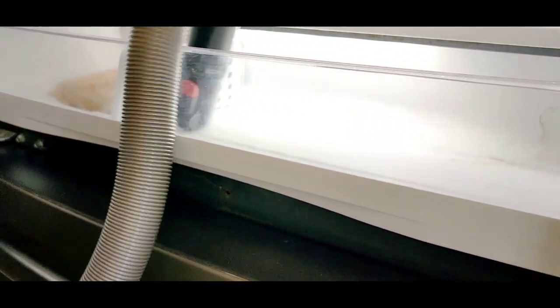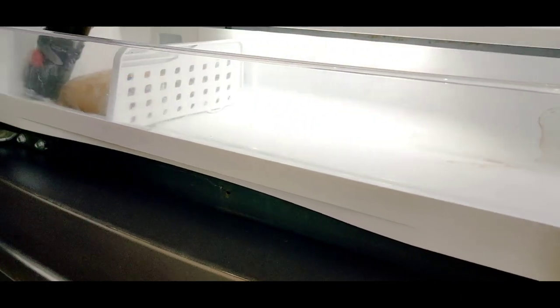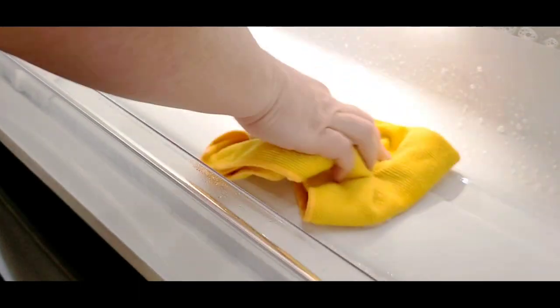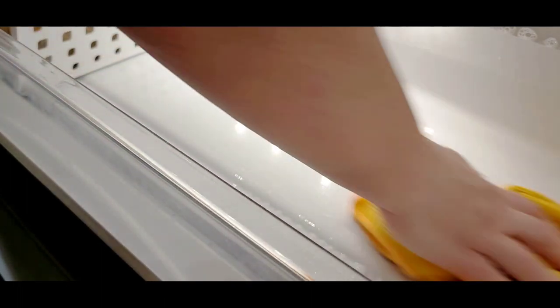I'm vacuuming my refrigerator. You guys, I have found that I can actually utilize the tools that you have in your home. The bottom drawer, it is so hard to get out, first of all, because of the way that my refrigerator is positioned and everything else. And so I've just found it easier to get the vacuum in there and suck up whatever might be in there and then wipe it out.